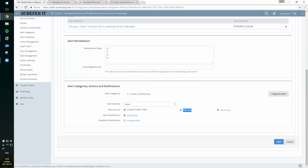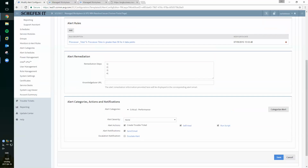We also have an option to auto-clear, and that means that if in the next polling interval it shows that the processor has gone under 90%, it will clear the alert because this issue isn't current anymore. And that helps you to not sit with 300 alerts while 10% of them are current issues.